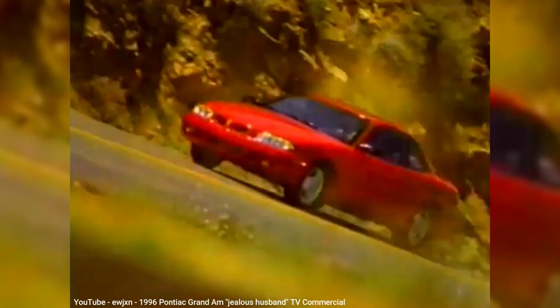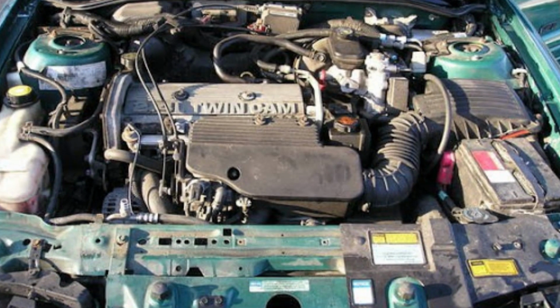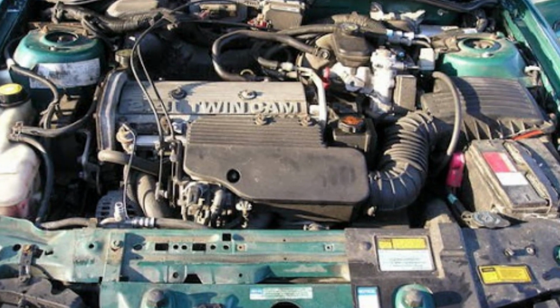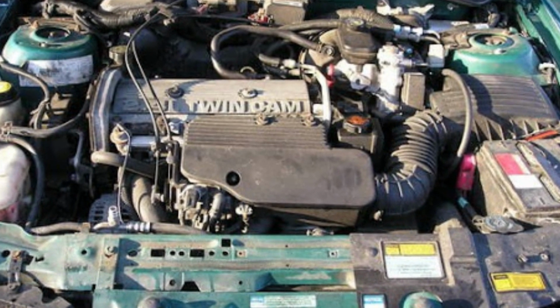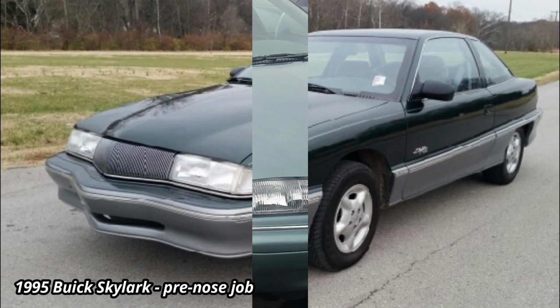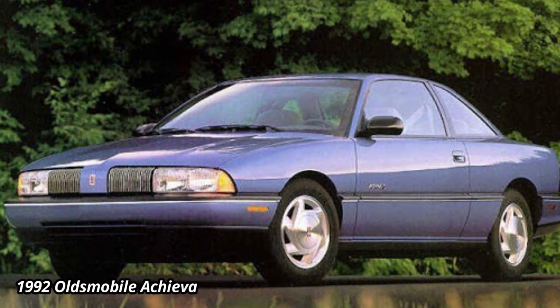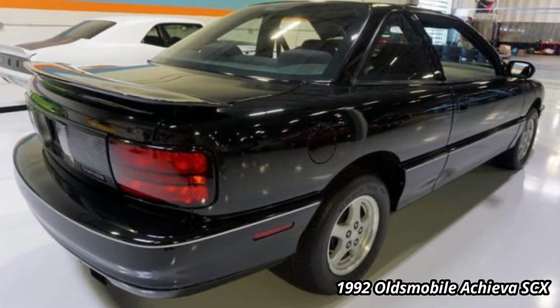By 1996, another mid-cycle refresh resulted in revised front and rear fascias and even more body cladding. The Quad 4 engine was revised to now be a 2.4-liter double overhead twin cam, now making 150 horsepower. Although the 4th Gen Grand Am continued to share its platform with the Buick Skylark, the equivalent Oldsmobile was no longer a Cutlass, but instead was a new model called the Achieva.